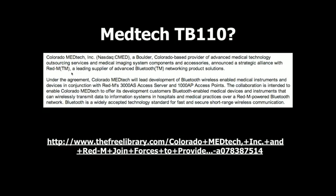What is that? After some extensive Google searching, I didn't find all that much about it except for this particular article, which told me there's a MedTech Inc. in Boulder, Colorado. They provide advanced medical technologies. And under some new agreements, they are leading the development of Bluetooth wireless-enabled medical instruments and devices in conjunction with some of their other products. Well, that's not horrifying at all.